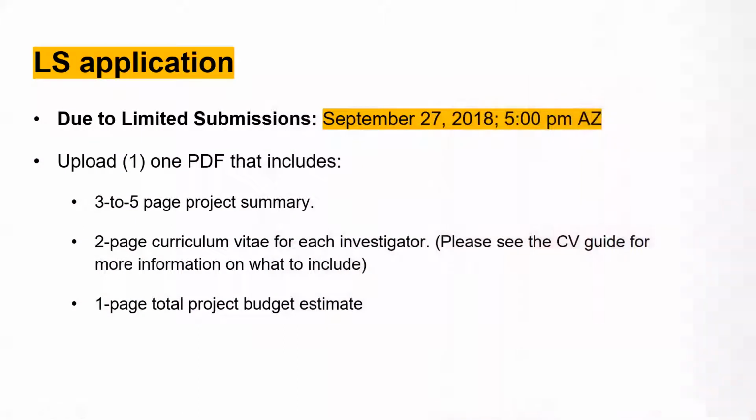Okay, the limited submissions process I'm just going to briefly talk about because it's fairly simple. It is a 3 to 5 page summary of your proposal. I'm not looking for the whole 20 pages. It's a 1-page budget description. I don't need details on how much salary anyone's getting or costs of particular items, but it's an estimate. And then a 2-page CV for each investigator involved. We have a new CV guide posted on our website, and it's linked to where the application is actually at.